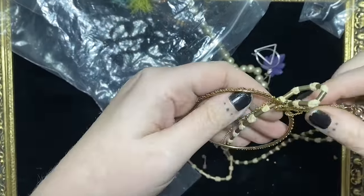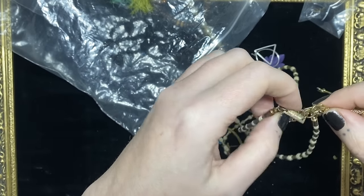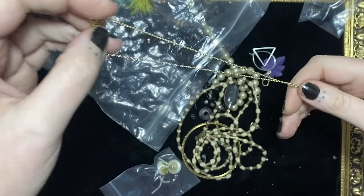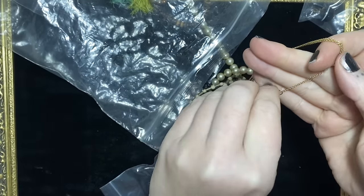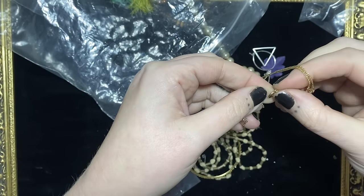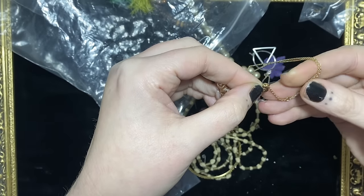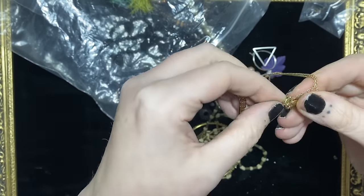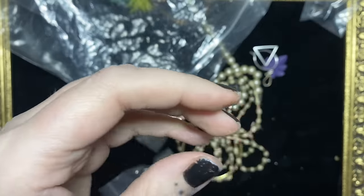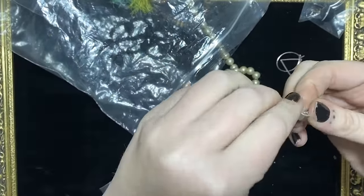Because, right, what's this? It says smile. Yeah, okay. And that's an A, with a little dot on the back. I don't know that brand. If anybody knows that one, I'll put that into a gold tone pendant lot. Again, if anybody wants it separately though.